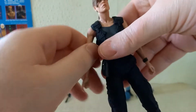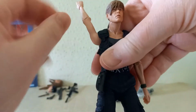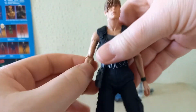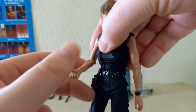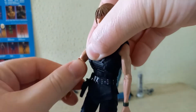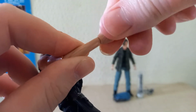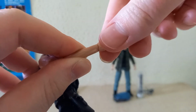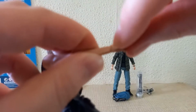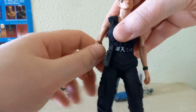So very good. You can bring her arms out to 90 degrees exactly. You can also have a full rotation at the shoulder. Then you have a rough 90 degree bend at the elbow. You can also rotate it at the elbow. Then you have a full rotation at her hand. No backward and forward, so be careful because I nearly snapped this off because I stupidly just assumed that there was a backward and forward joint on the hand. There isn't, so it's just a rotation. Be very careful with that.